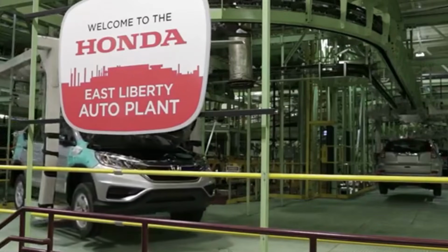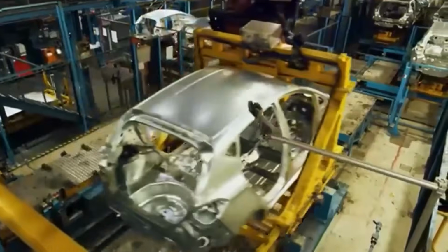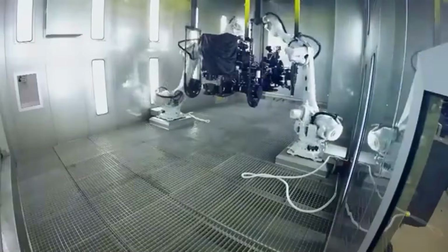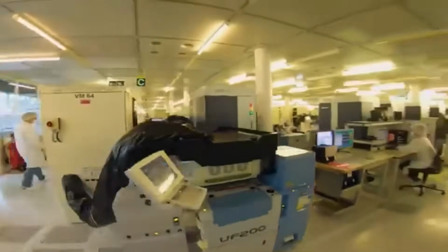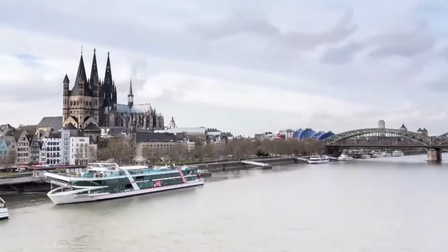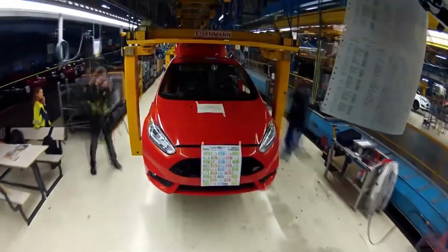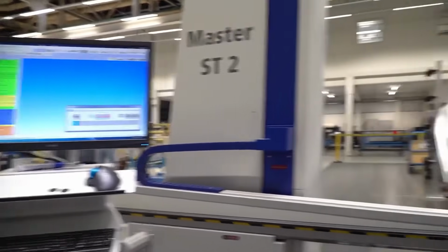To witness the making of a Ford vehicle is to observe the evolution of industrial craftsmanship, a living embodiment of the assembly line system first pioneered by Henry Ford over a century ago, and refined today into a symphony of automation, digital intelligence, and human engineering.